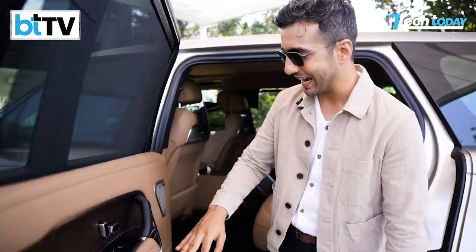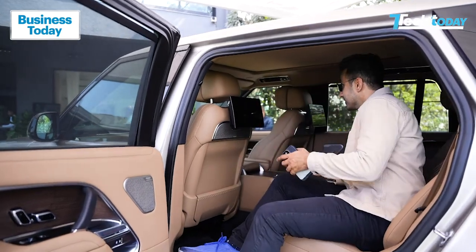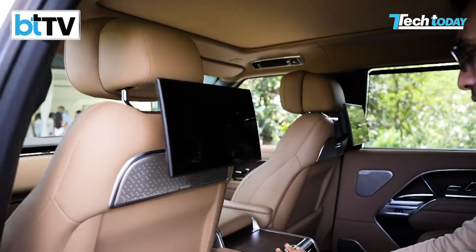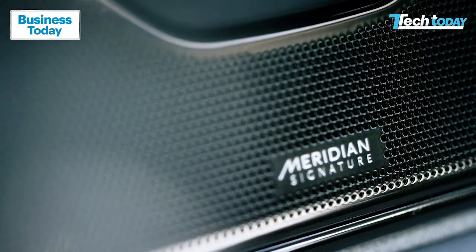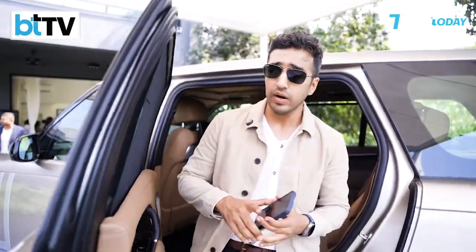The finish is exactly the same. You have the Range Rover headphones over here. Sitting right over here, it feels exactly the same. The finish, the quality, even the smell. It smells identical to what a Range Rover from any part of the world is all about. Everything about the Range Rover seems world-class, like it should be.